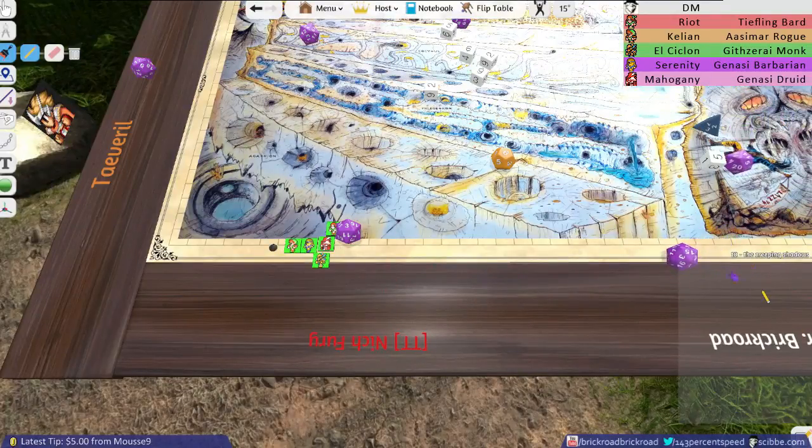The winds, though. Riot. 5. And Kelian. 18. And what about Elsie Clone? Alright. Oh, time to refresh winds. I'm going to burn a psi point and make that 6 that I rolled into an 8, so 10.